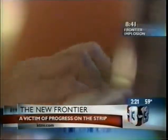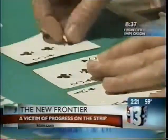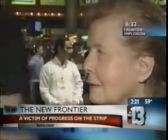That's why a lot of longtime locals are understandably sad the New Frontier has to make way for progress. See, we're kind of obsolete now. We don't have the things that they have across the street and down the street. It's just the history of it. There's not a lot of history in Las Vegas. Everything goes away, and it's always changing.